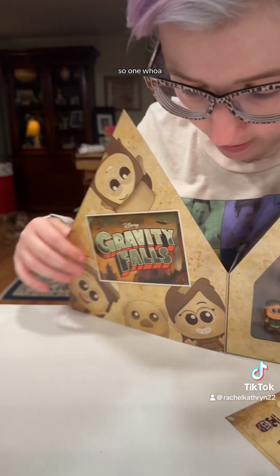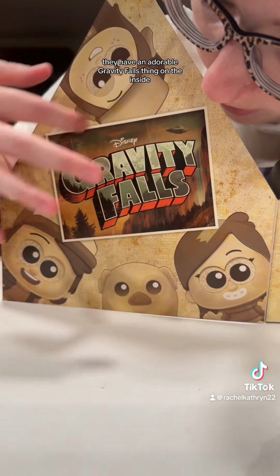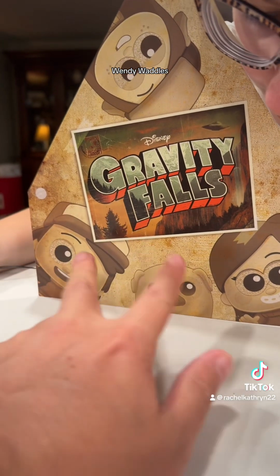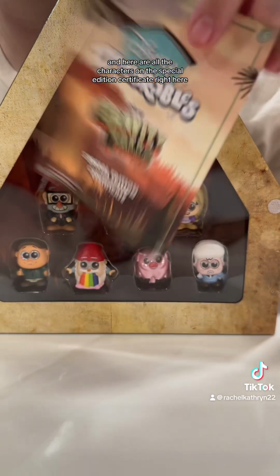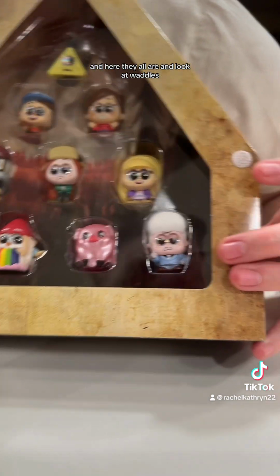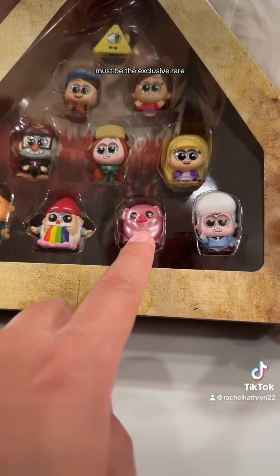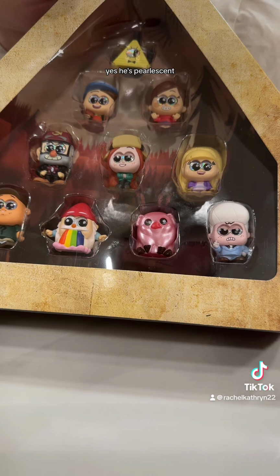They have an adorable Gravity Falls thing on the inside, with Wendy, Waddles, and the Dipper twins. And here are all the characters on the special edition certificate right here. And here they all are. And look at Waddles, he must be the exclusive rare because he's glittery, like pearl. Yes, he's pearlescent.